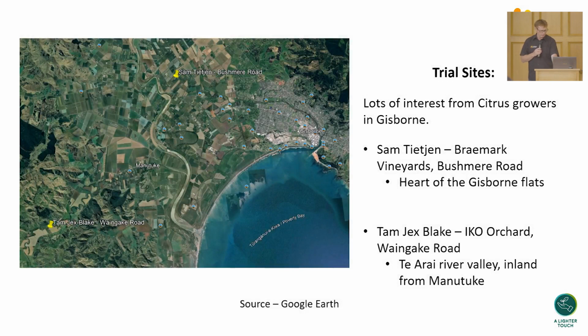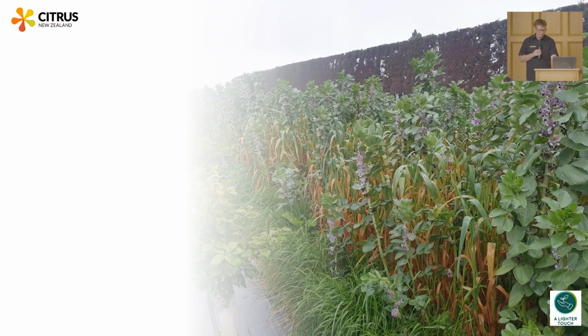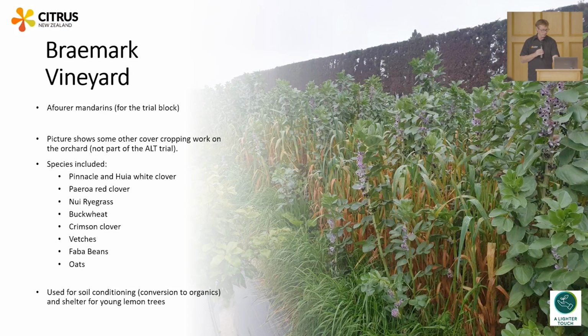So for those of you that don't know Gisborne, you might not be able to see that anyway, but there's a couple of pins on there, and they're both sort of on the Gisborne Flats area. So we just got a little bit of background on the orchards.